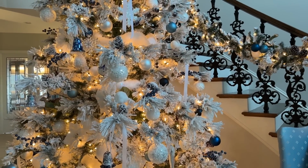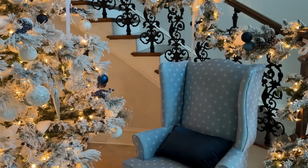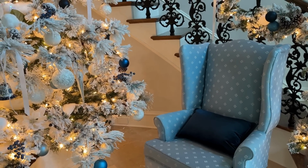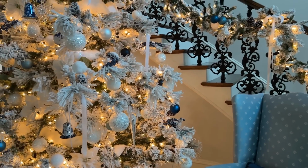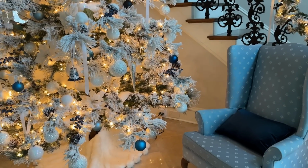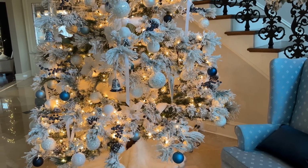That's how this idea of the blue and white tree came to fruition. I bought these chairs, and I'm like, I'm gonna do a blue and white tree, and I wrote it down, and I started writing down things that I had that would go well on the tree and things that wouldn't. Things that I would need and things that I would not need. Things I could reuse and things I needed to buy.